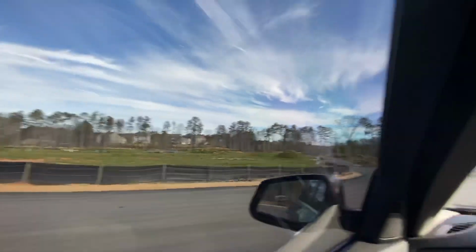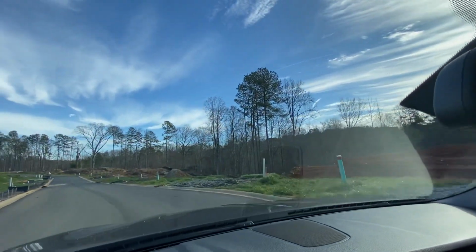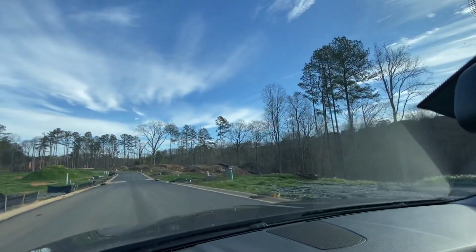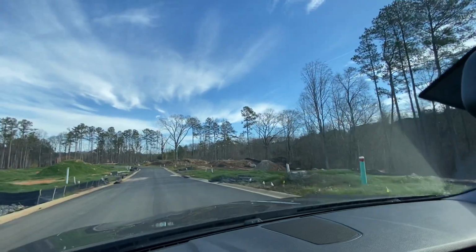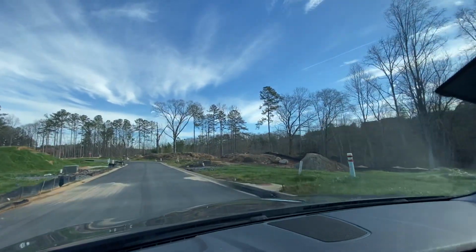Here you'll have some center homes. There'll be some wooded lots as well. And it's really nice back here, and you're going to be able to take advantage of all those amenities I showed you up front.